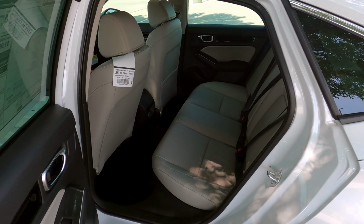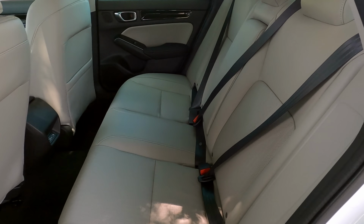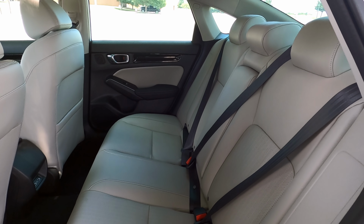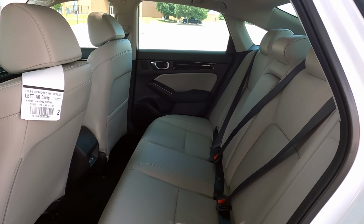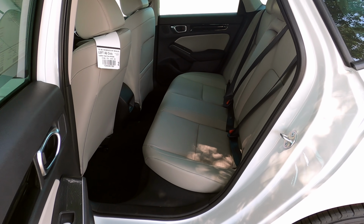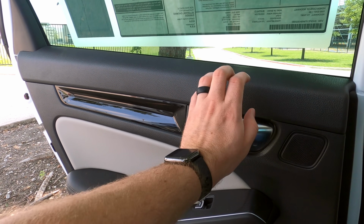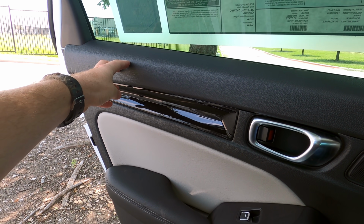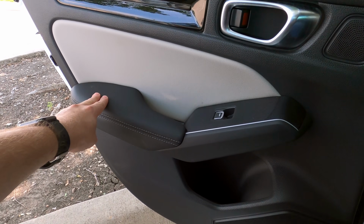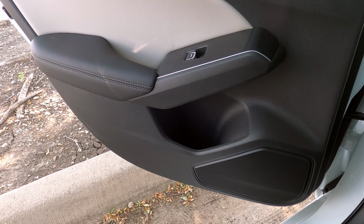All right, taking a look at the back seat, you're gonna get, of course, full leather, just like you do with the front seats in this Touring model. And there is a little bit more hip room, headroom, and shoulder room, and legroom stays about the same. And it was already pretty darn good for this class. And up on the door, you do still get cheap material up here, something you probably expect in this class, but soft material here, soft armrest, and a good storage bin or bottle holder.